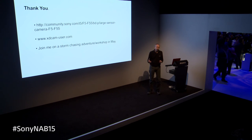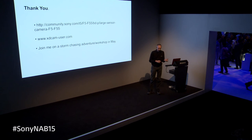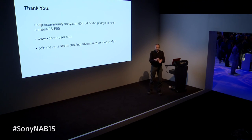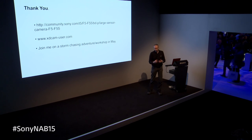F5, F55 ergonomically, I believe, are far superior to the FS7. Better viewfinders, things like that. The side panel display shows you what lookup tables you've got and things like that. So it's an easier camera to work with.